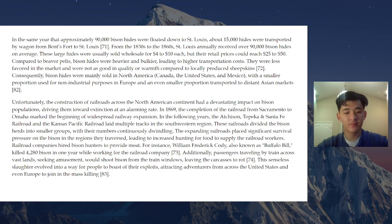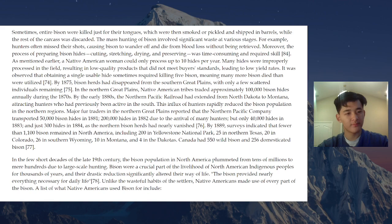Unfortunately, the construction of railroads across the North American continent had a devastating impact on bison populations, driving them toward extinction at an alarming rate. In 1869, the completion of the railroad from Sacramento to Omaha marked the beginning of a widespread railway expansion. In the following years, the Atchison, Topeka, and Santa Fe Railroad and the Kansas Pacific Railroad laid multiple tracks in the southwestern region. These railroads divided the bison herds into smaller groups, with their numbers continuously dwindling.